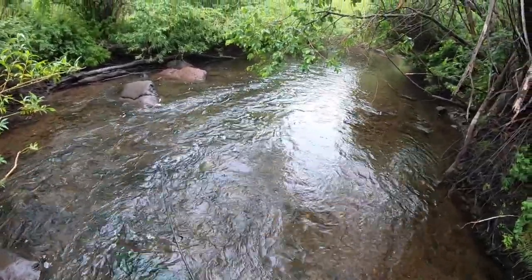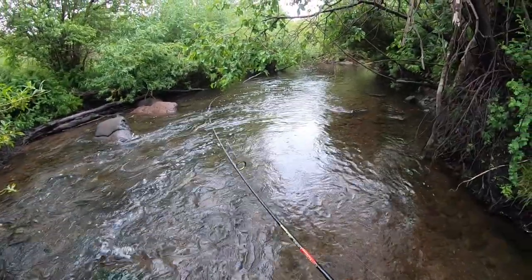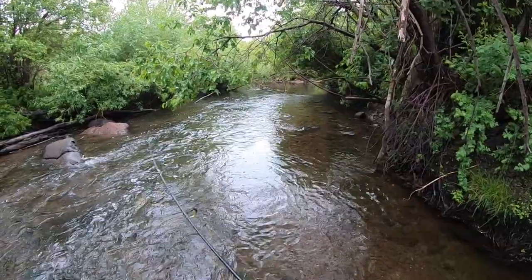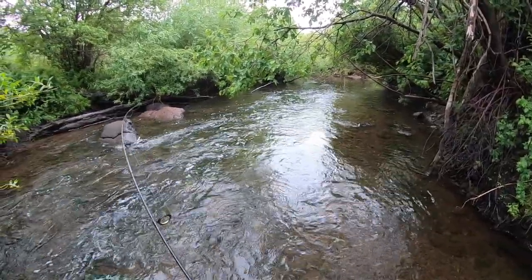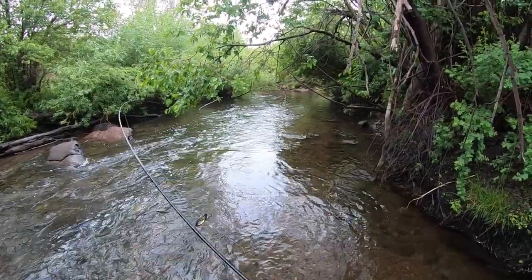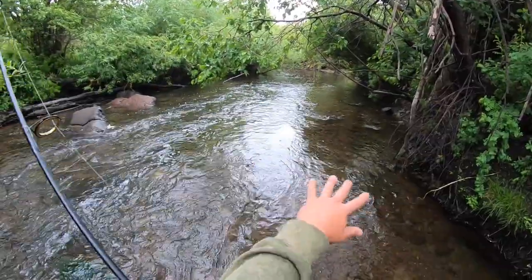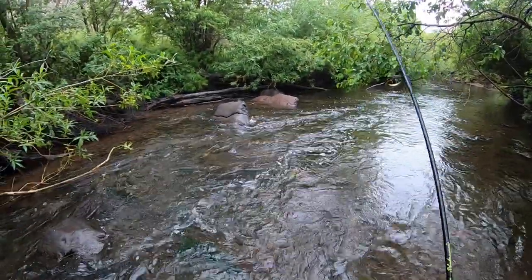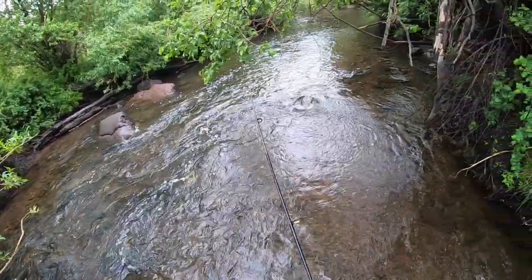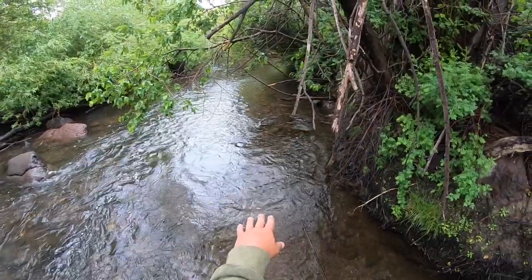Got him. Ooh, big one, big one! Oh my gosh. Yep, this is a big, big fish, guys. This might be the biggest one of the day. He's taking drag. Oh, he's scaring a bunch of other fish. There are literally fish just everywhere right here. Man. Oh, yep, that's the big, oh no, no, no. There he goes.